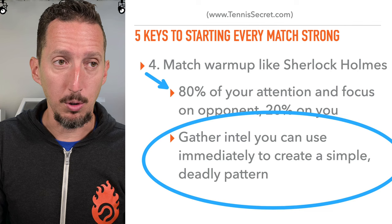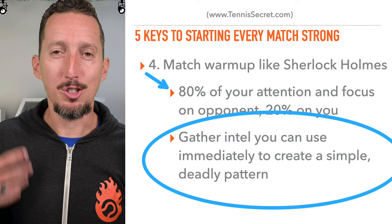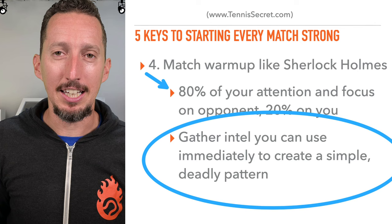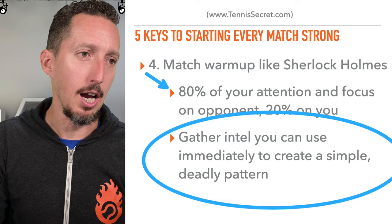If all your attention is on yourself, then you miss that stuff, and you'll get off to a slow start because you're so self-infatuated. You're so fixated on everything that's happening on your side of the net, and you're just waiting to feel good, that you never really feel good because everything is stuck in self-analysis mode. And that's not the way good athletes prepare. That's not the way good athletes are focused when they go out there for competition.